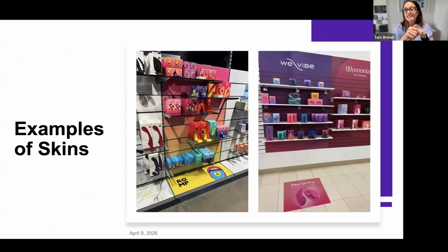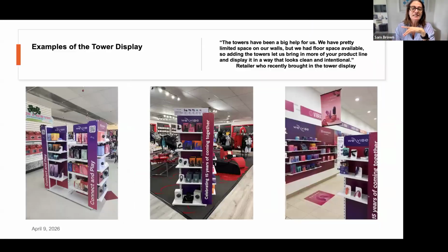I have some examples of skins. So if you're interested in skins, these are things we can also do. So we've got the Romp. Romp always is such an eye-catching skin. And then obviously you see here we have WeVibe and Womanizer. And then towers. And this is where Eric comes in.